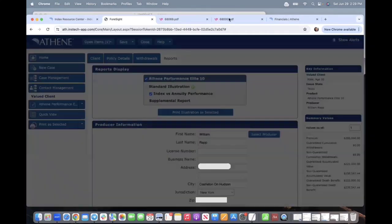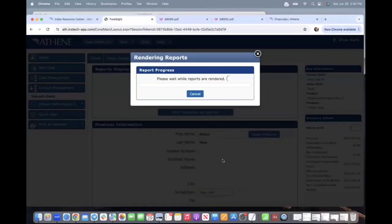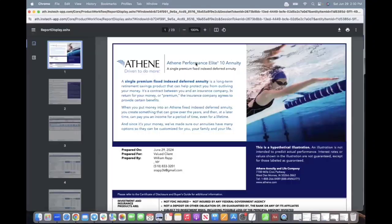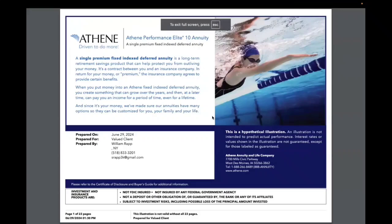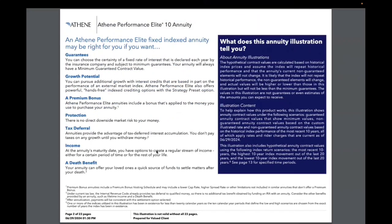So let me do this really quick. I have to take this off. There we go. Let me pull up the illustration. So you just print the illustration right there. And here it is. I'm on the Zoom with the client and I just press present. And this is where we get into it. So this is page 1. Okay. This is page 2.